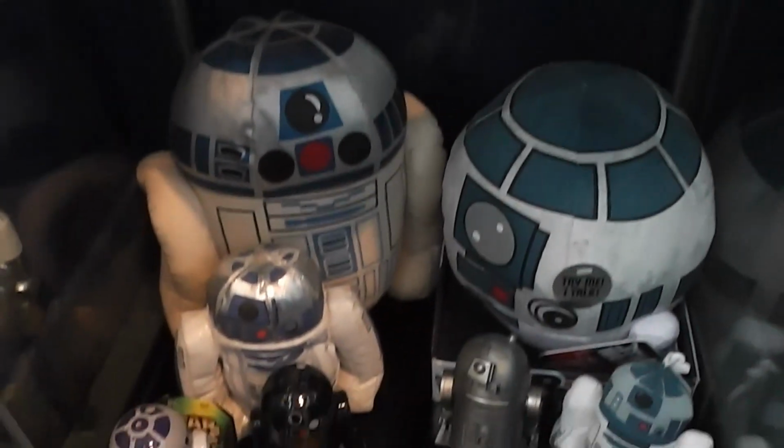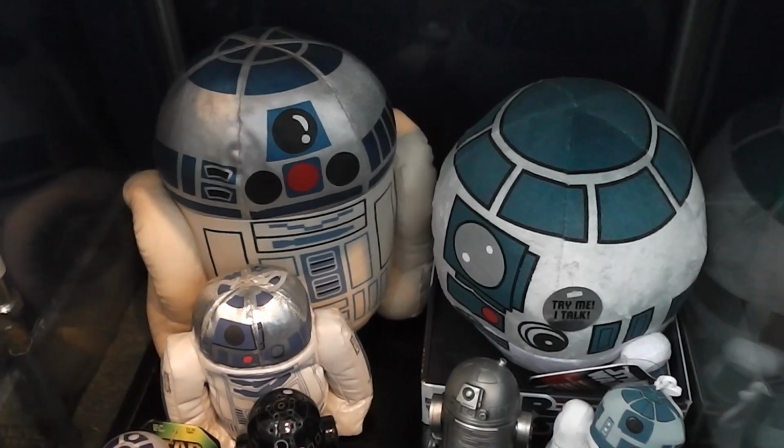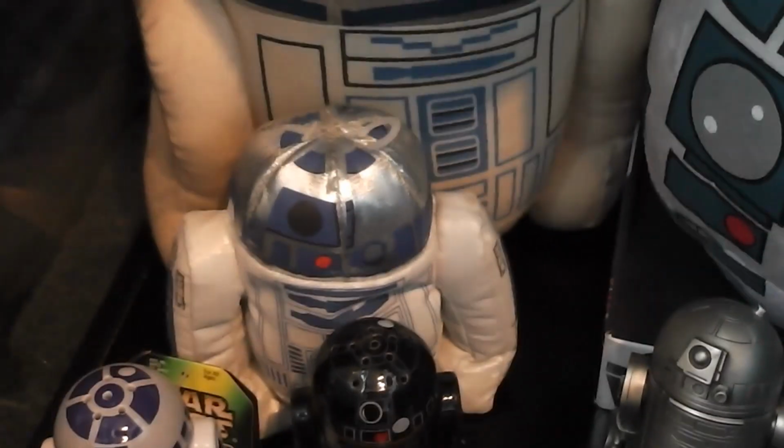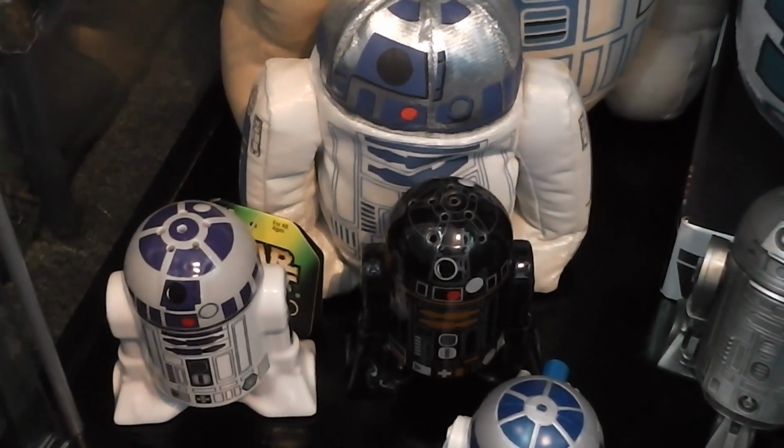And moving down to the bottom shelf, there's some plushes. So on the left, there's an R2-D2 plush from the 70s. On the right is a more recent one. And there's also one from the 90s there, from the 90s Power of the Force range. There's an R2-D2 and a black R2-D2, I can't remember what he's called.